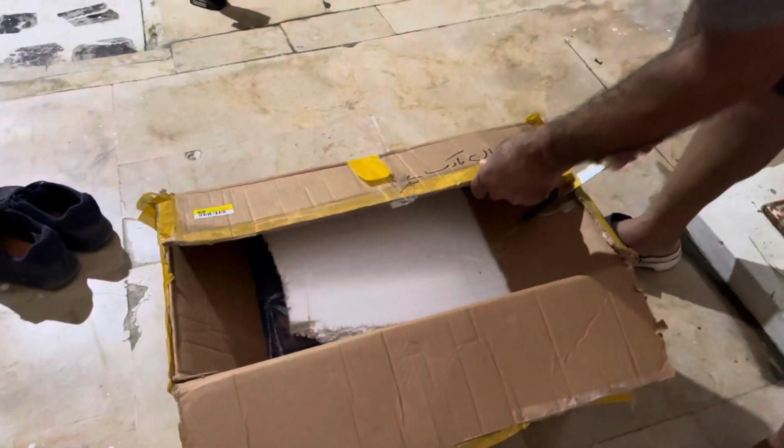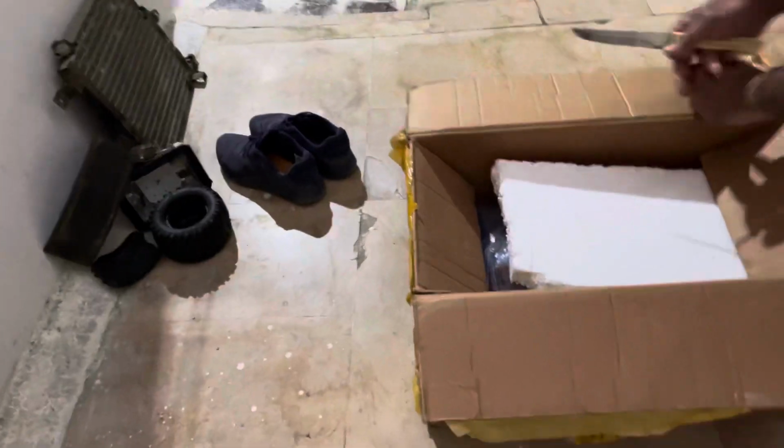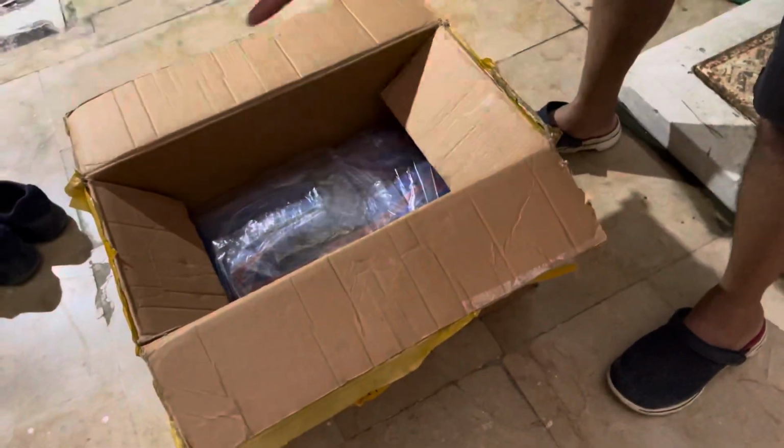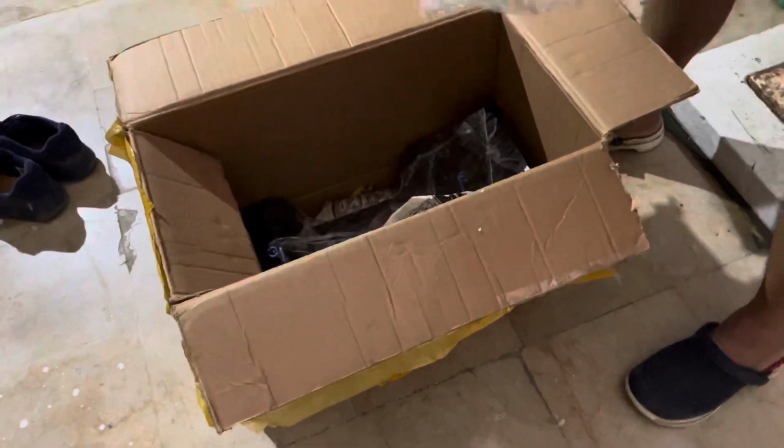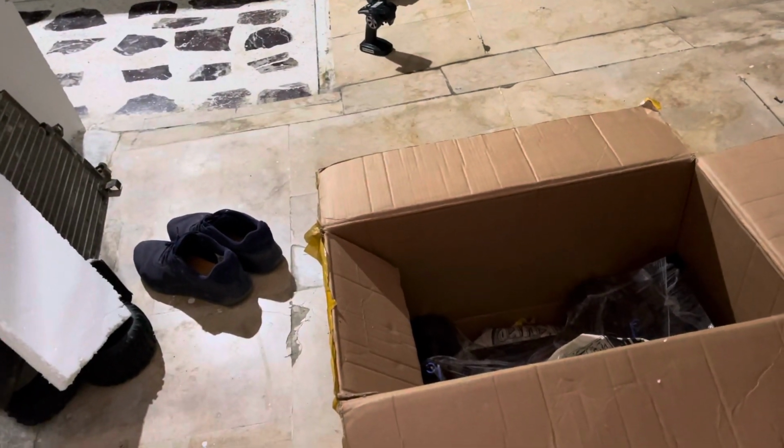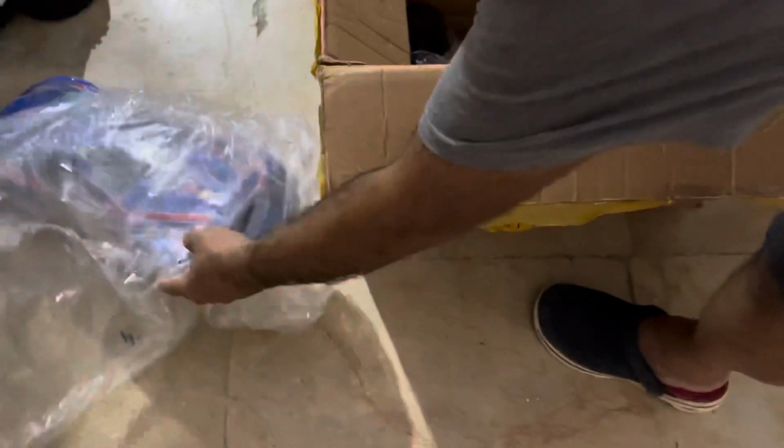I was waiting for this for 2 days. Am I open? What's this? Oh my gosh. That's super big. No, it's a shell for the big one. Wow. It's a head shell. We'll fix it on the floor. And it's a big surprise inside.